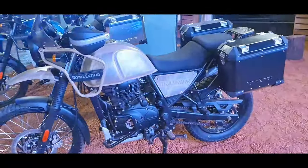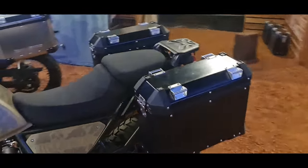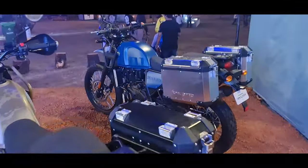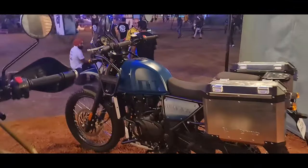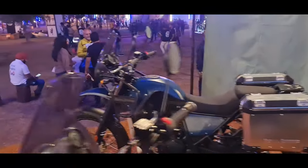Himalayan with fully loaded accessories with Royal Enfield panniers, and that one is my favorite color, the blue. Awesome, they love it.